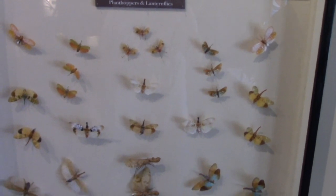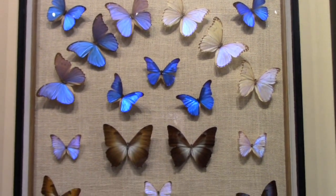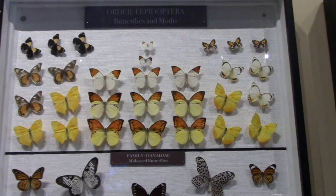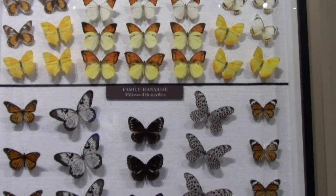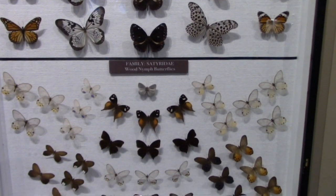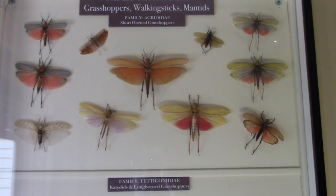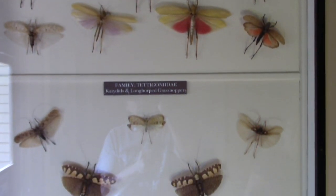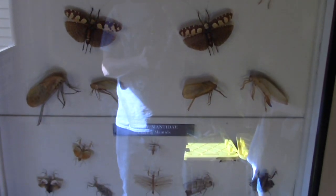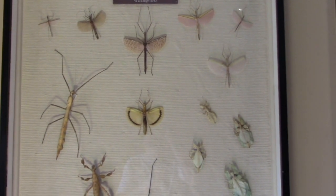These are smaller. Different types of butterflies. These are really cool because they're kind of translucent. Milkweed butterflies and wood nymph butterflies down below here. Man, these are huge also. Imagine seeing some of these bugs on your back. Grasshoppers, walking sticks, and mantids. Or mantids, I'm sorry, mantids.